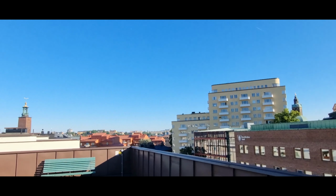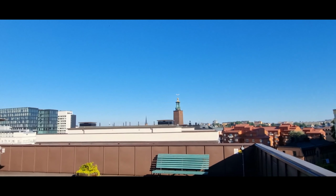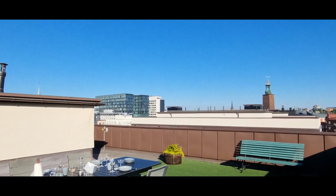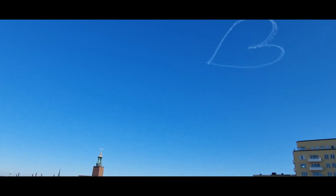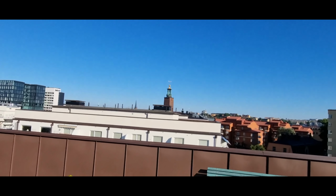During the evening we were invited to friends of ours for dinner at the rooftop terrace, and we really enjoyed it. The wonderful view and the sunset. What a perfect way to finish the first day.